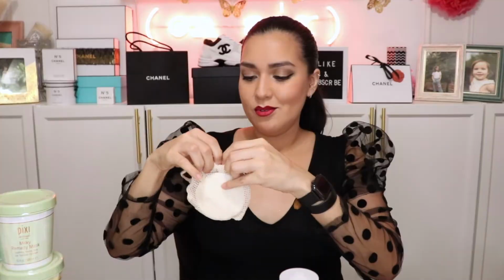They also have reusable cotton rounds for cleansing and skincare application. Immediately pull this out because I wanted to see it. Look at that, comes in this cute little drawstring bag, and here are the cotton rounds, also really good to travel. All right, moving on to another favorite brand of mine, Pixi Beauty.